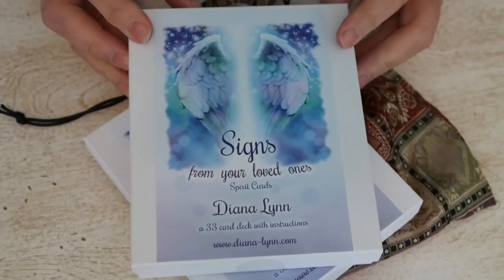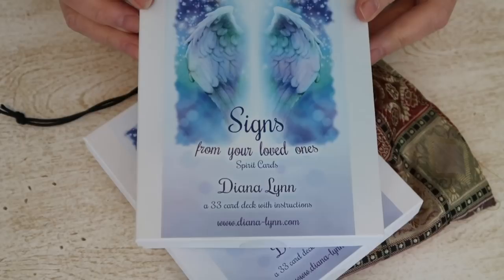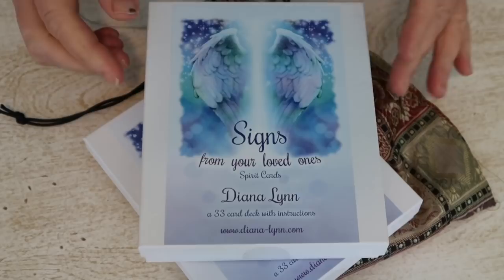Here is Signs from Your Loved Ones Spirit Cards by Diana Lynn. I met Diana at a mediumship workshop a few years ago, and I believe she had just completed her deck or was about to complete her deck, and I ordered several copies of her deck, and I use this to give away to clients after a client reading. So I just fan out the cards and they choose a card, and it's a really nice way to wind up a reading. So it comes in this two-part box.